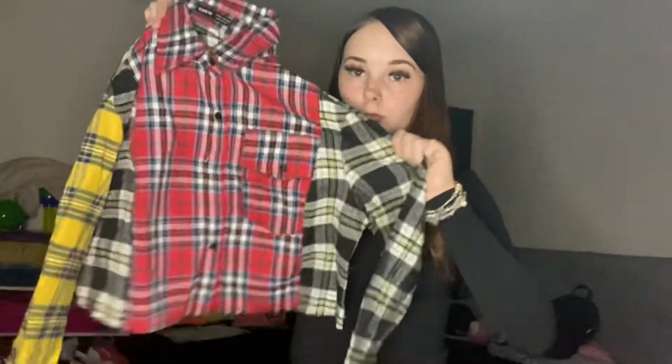I got this flannel. I've been wanting a flannel. And this one, I kept seeing it. I was like, oh my gosh. Not even just because other people got it, because I don't do that. I don't get it because someone else has it. I get it because, baby, that's cute. You can have it first all you want. But if I think something's cute, I'm going to get it. Point blank, period.